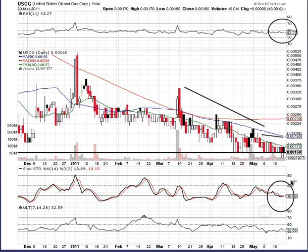Slow stochastics are looking nice as far as oversold. You can see here it's 18.89. And again, historically, looking at the stock, when it has reached this level, there have been these uptrends, upshots here. Typically in the past, as you can see with this line, this has gone up, and this has gone up too.